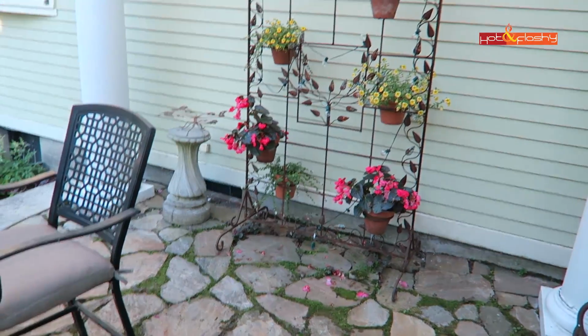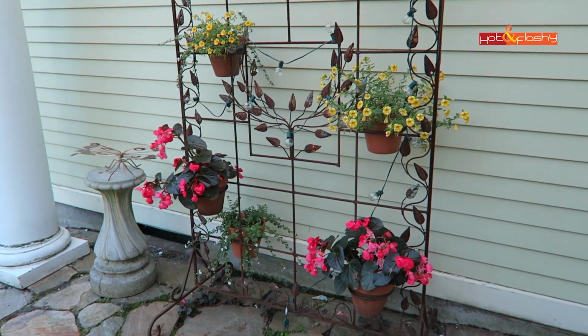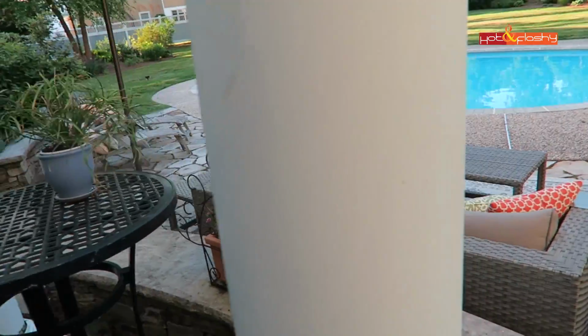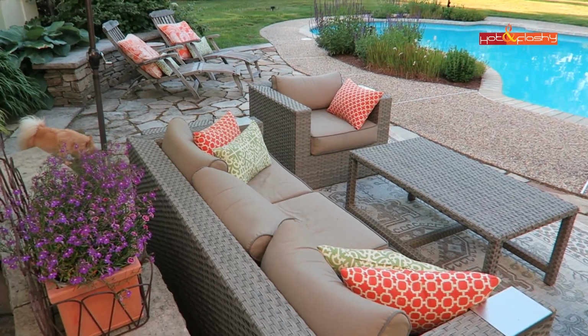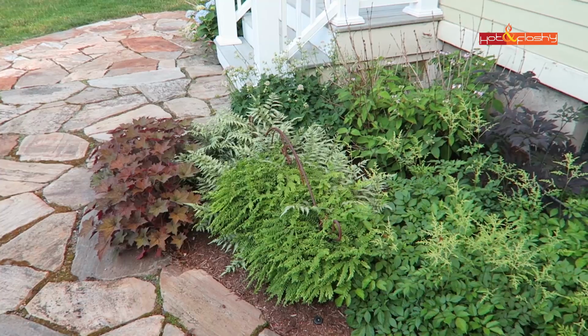Let's see, back here, I have this planter that I always plant up with a variety of annuals every year. I have my little papyrus plant there. I just do various pots on the patio every year. I didn't do a lot of pots on the patio this year just because it's going to be moving. And then over here under this window, I just put in this small shade garden.